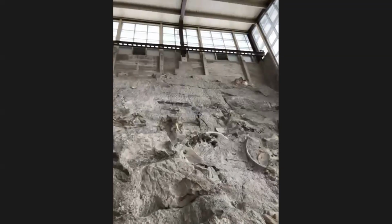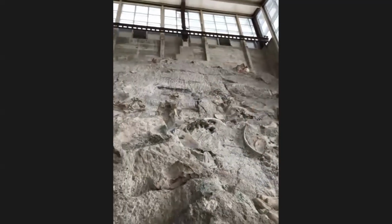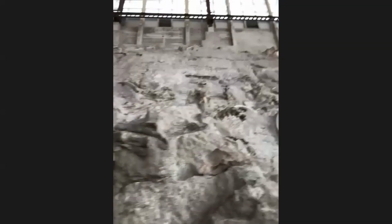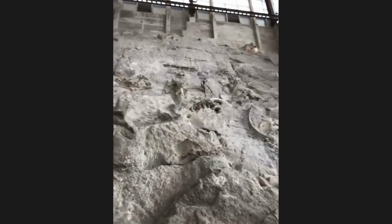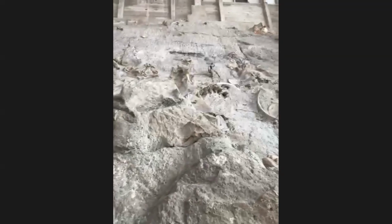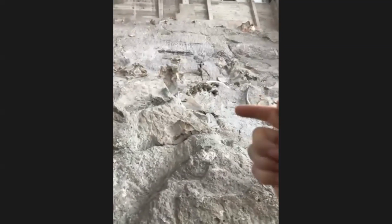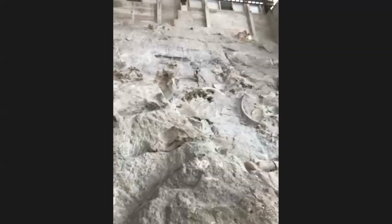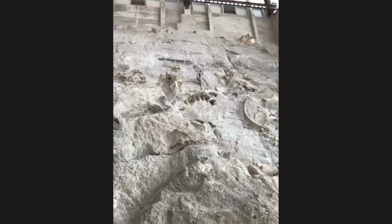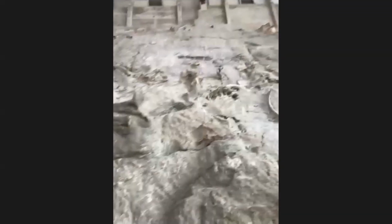Do you see that long black stripe up there, where my finger's pointing? That is a carbonized log. So that is a large tree, and the tip of it is pointing this way, and the root ball is pointing that way. So that kind of helps tell us that maybe the water flow was going in this direction. As far as plants go in this quarry specifically, it's mostly wood like that.